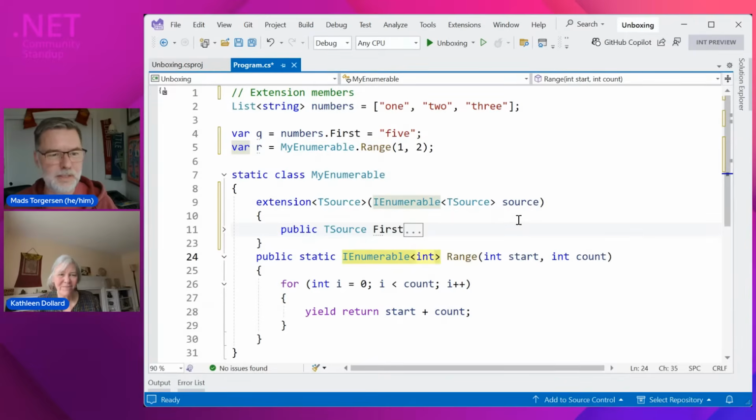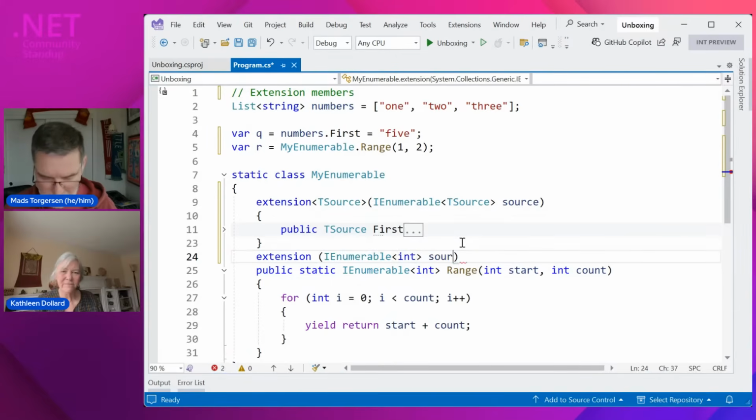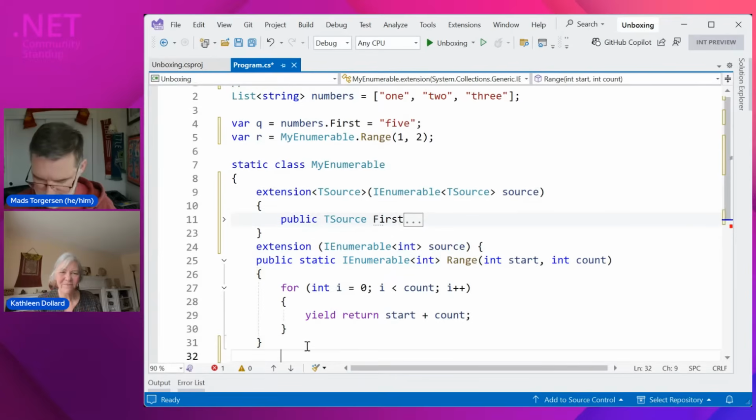So it'd be kind of cool for discoverability if you could find it on the type enumerable of int and see, how can I create this? Well, looks like there's a Range method on it. So let's do that one as a static extension method. You can have multiple extension members in the same extension block, and we encourage that when the receiver type is the same. But in this case, we only want enumerable of ints. So we're going to have our own new extension block here with enumerable of int, not all the other enumerables. And we're going to put a block of all the members we want here.